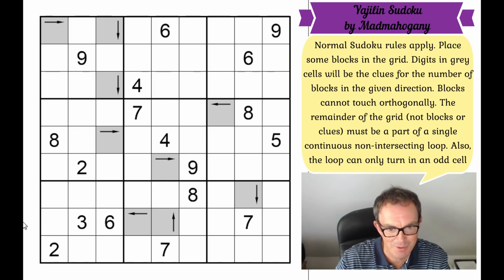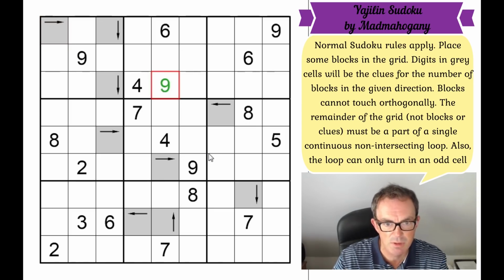Now, I don't know whether it's better to start with Sudoku. I think I'm going to start with Sudoku. We seem to have a lot of given digits here, so maybe, yes, I can place a 9 there. Oh, how do I do a 9? A 9 is with a number. Yes, okay, you select number if you want to write numbers in. That square's got to be a 9 by Sudoku.